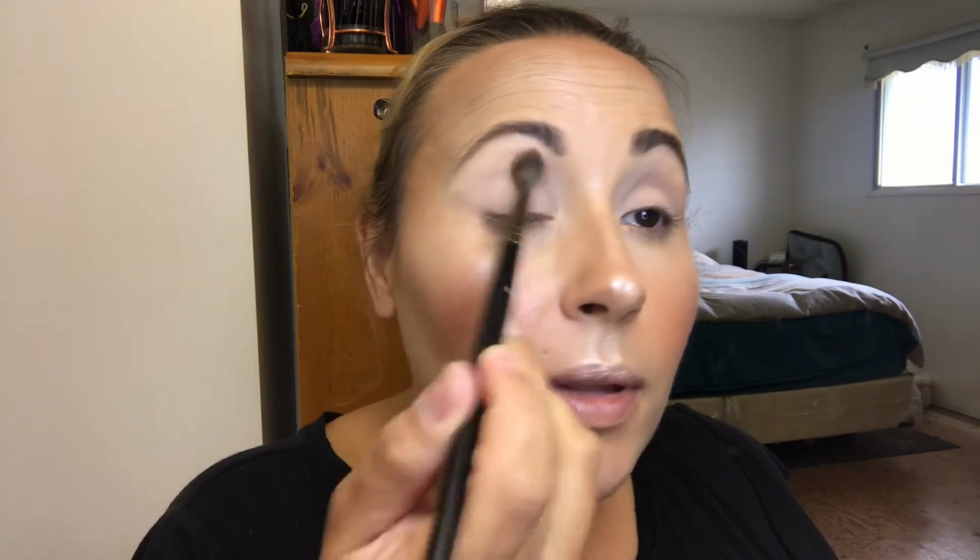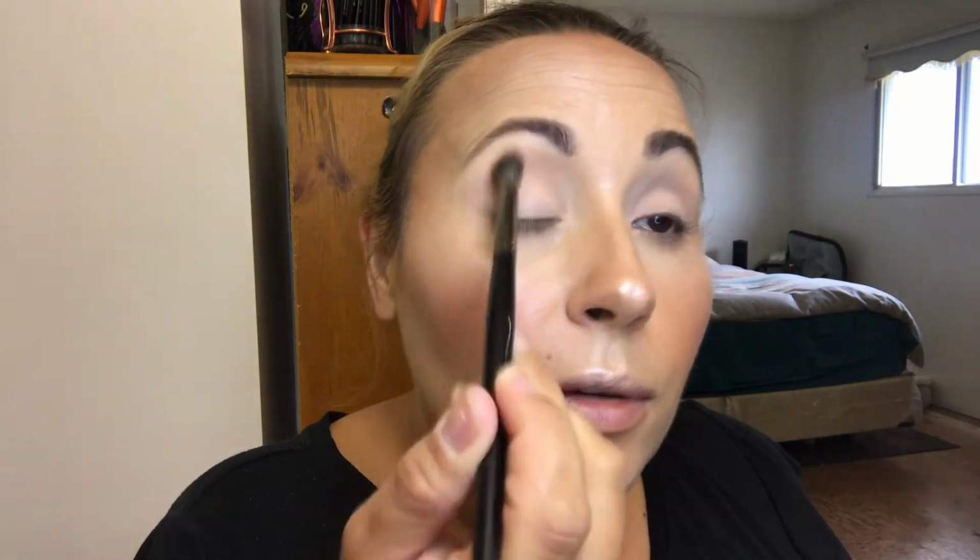So I'm going to take this E27 brush now, and I'm going to start with Priceless, which is that lighter shade right here, and I really want to blow this out and bring this up pretty high. Now this is really light, so you're not going to see it, but it's just going to help blend in Celebrity Skin when we get to that point. So I'm just kind of using back and forth and then tiny little circular motions here to blend it.